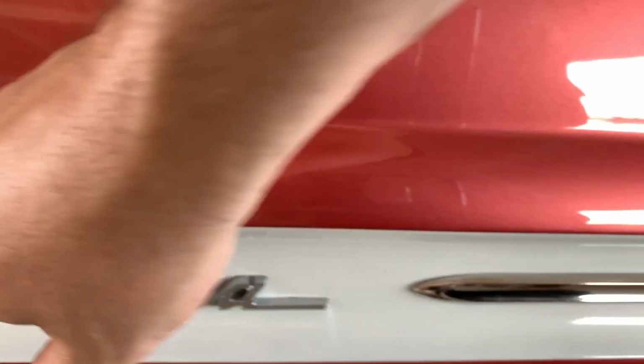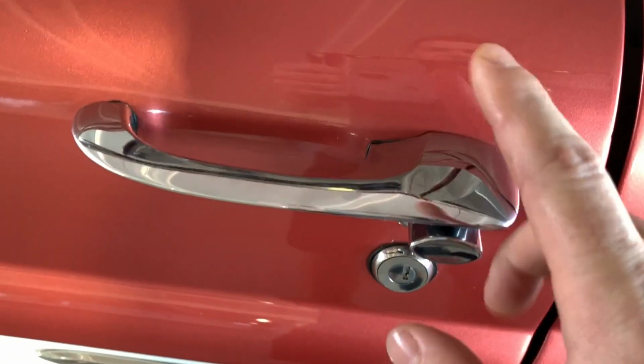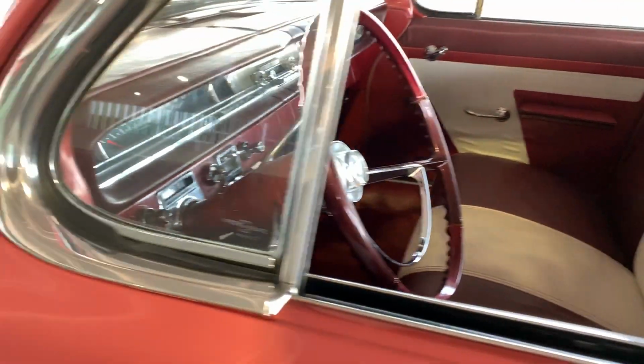All this chrome is done. You get the white in there where it's supposed to be. The door handles are redone. All this stainless around the door looks like it's definitely redone. This vent window glass is original. All the window felts are nice.